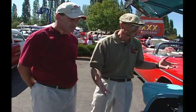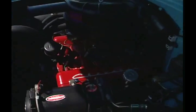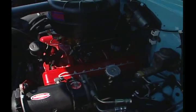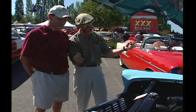You've really done some nice detail work. Where did you come from? From Beaverton, Oregon. About how far? Oh, 150 miles. Did you drive it up or trailer it up? Oh, we drove it up. We drive it everywhere. This beautiful stock car, you drove? Oh, yeah, I love that.